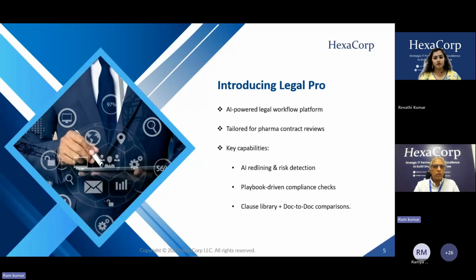Some of its key capabilities include AI redlining and risk detection, which automatically flags clauses that may be missing or inconsistent. Playbook-driven compliance checks, ensuring that every contract aligns with your organization's rules and standards. Clause library and doc-to-doc comparisons are the other two modules, helping legal teams quickly see what has changed across versions of a contract. So what makes Legal Pro so powerful is that it doesn't just point out problems, it provides actionable insights, enabling legal teams to make faster, more confident decisions.